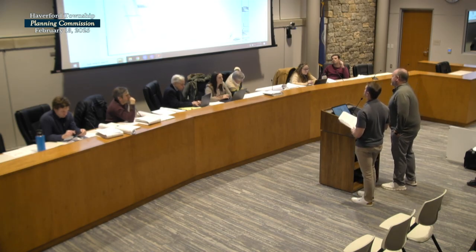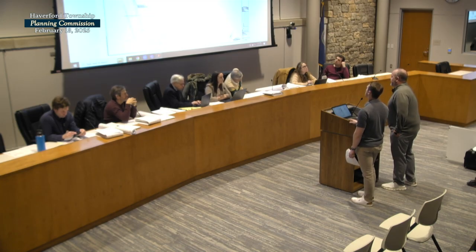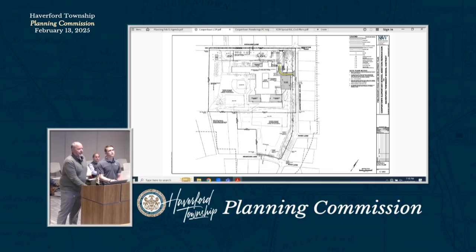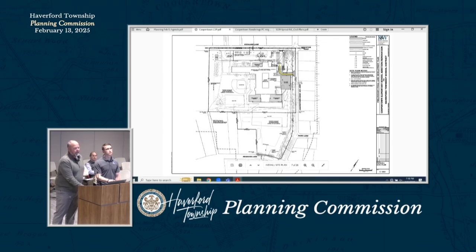Sure. The thought process that we had was, the difficulty was, number one, the trees, but you could avoid them. But then where does it tie in? Because you're in the middle of the road, halfway down the block, and so that's why we kind of struggled with that and kept it here at the corner. But to your point, we'll probably just have to ask for that waiver.